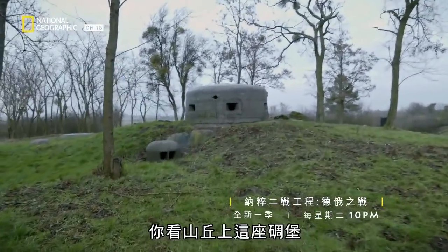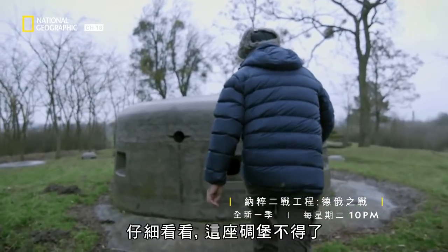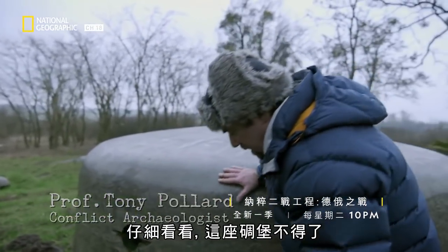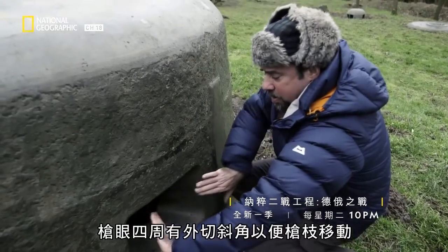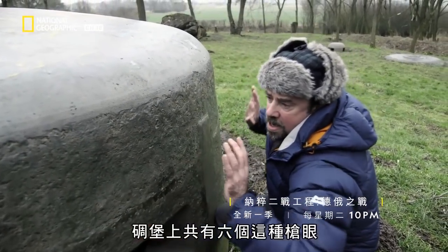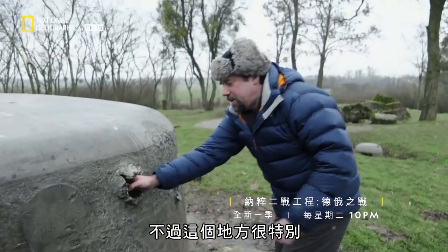Look at this, picked out on the hill here. I can already see gun loops and braziers in the side, but look at this. This is an incredible structure. This steel is about 10 inches thick, and it's angled at the side so that they can sweep the gun around. And with half a dozen of these spread around the diameter of this structure, they've got a 360-degree field of fire. But here, something very different.